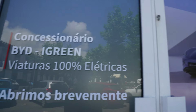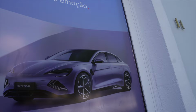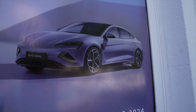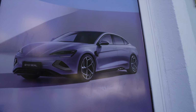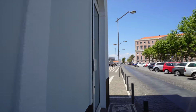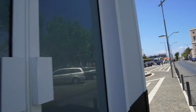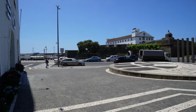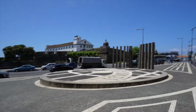100% EVs. The Seal's pretty interesting. It is very affordable, very cool looking, a sports car inspired sports sedan. Look up the exact price, but it is kind of shockingly affordable. So I would love to see one in person. I've never seen a BYD vehicle other than the taxi we saw in Montreal, but there's none even around here.